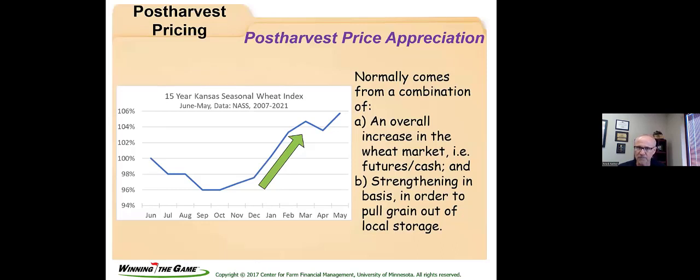When we think about post-harvest price appreciation, typically that's going to come one of two ways, right? From a combination of either an overall increase in the wheat market. Let's say the Soviet Union pulls out of the wheat agreement and we get no grain now from Ukraine. That would definitely push wheat prices up. It would push futures up. It would push local cash prices up.